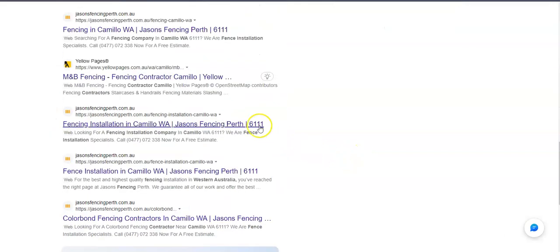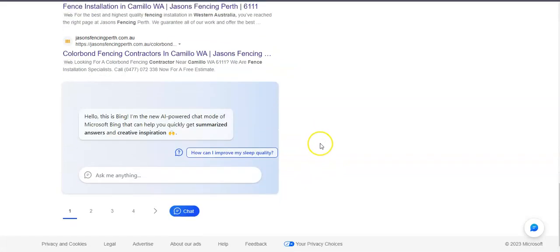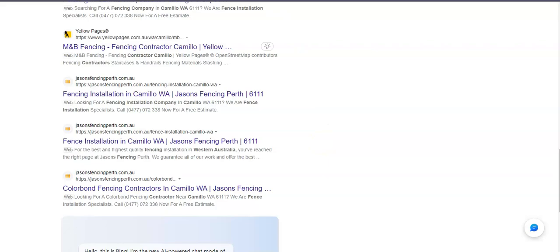Now the websites listed below here, these are what's called the organic search, and the same things apply. You want to be on the front page and ideally within the top three so that people can find you.